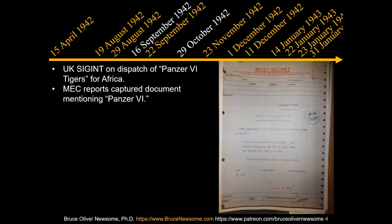Now to corroborate this, after the counteroffensive from Alamein, during the German retreat, some document is picked up which mentions a Panzer VI. That document hasn't survived, but Middle East Command records the capture of that document. So the document itself has not survived, but its capture is recorded by Middle East Command and signaled back to Britain. So this corroborates that the Panzer VI Tiger exists.